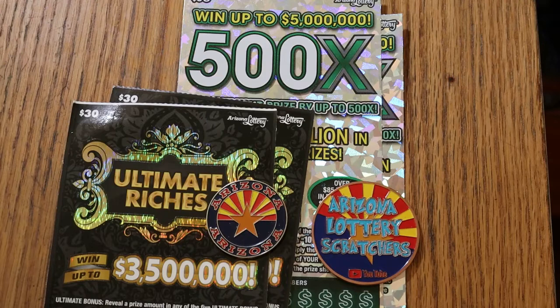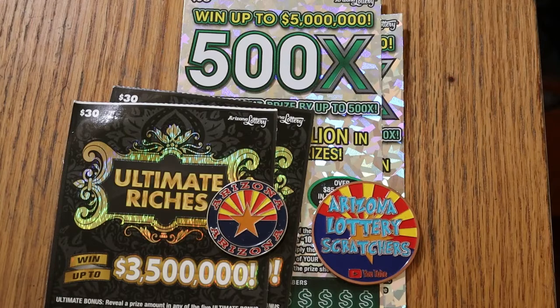And today we're doing big boys, as usual. I've got a mixed bag session here. I've got two of the Arizona Lottery's Ultimate Riches, $30 tickets, and I've got the usual pair of the Big 50 500X. We're going to start with Ultimate Riches first and work our way to the 50s.